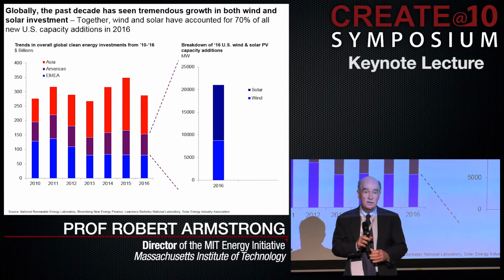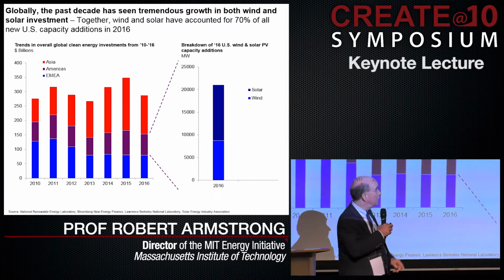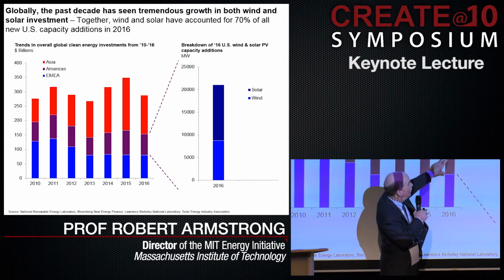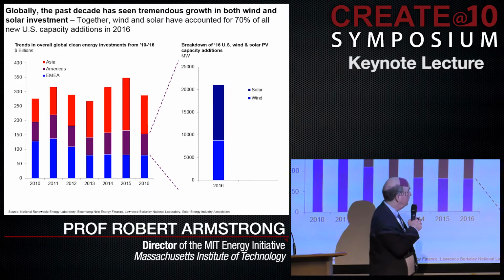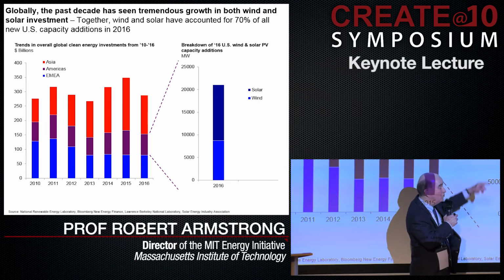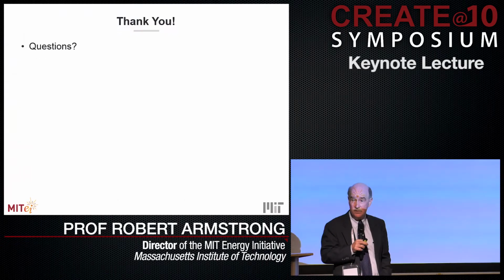Second story is solar, and that's been a really dramatic story globally. This looks at investments in solar around the world over the last 6-7 years. In 2016, for example, if I pull out North America, the U.S., you can see some 20 gigawatts of solar and wind together that were put in place, capacity, not production, and more solar than wind. Why has that happened? What's driven that has been decreasing costs of solar, of course.